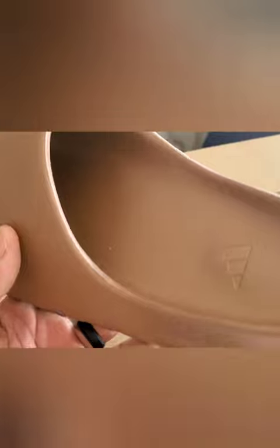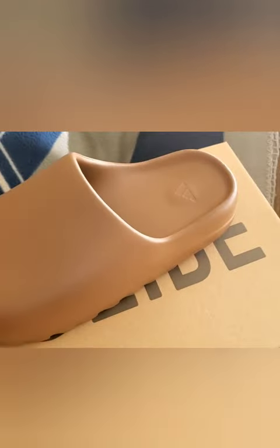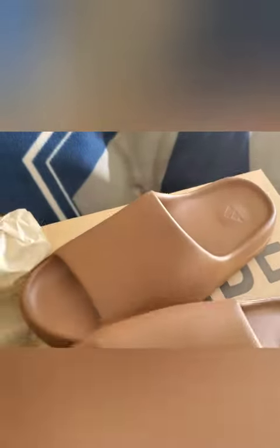Here is the colorway. I like this colorway. I think my wife has, I can't remember the colorway that she had, but it's like a bronze brown looking color. But this Flax color, it's nice. Nice colorway. Something that I feel like is not gonna get dirty too fast. If I scuff it up, you're not gonna really tell.